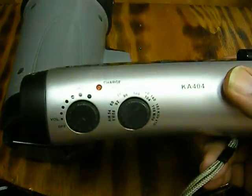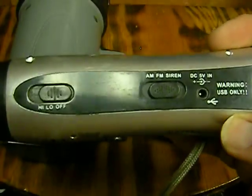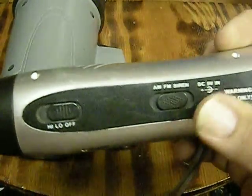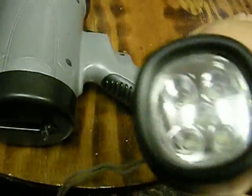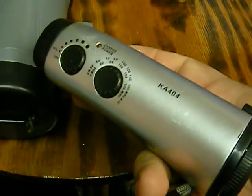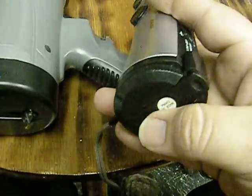This one, a little bit better. This is the Dynamo KA404, and it comes with the adapter to charge your cell phones, and USB charger. It has a siren, AM, FM radio, and it's got 1 or 4 LEDs. Now, this is a cheap flashlight. It was under $30. I want to say it was like $22.99, $24.99, something like that.